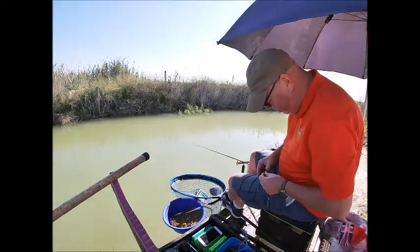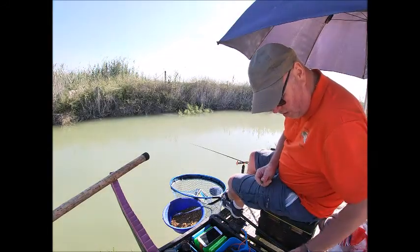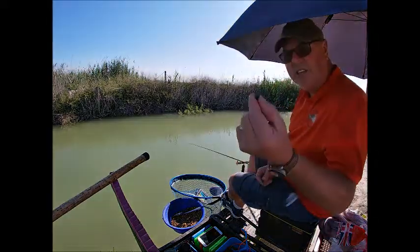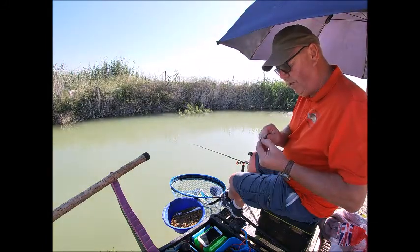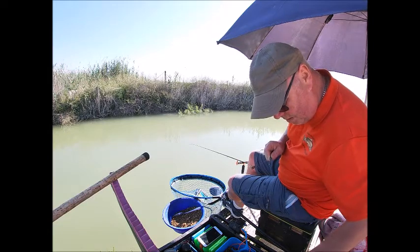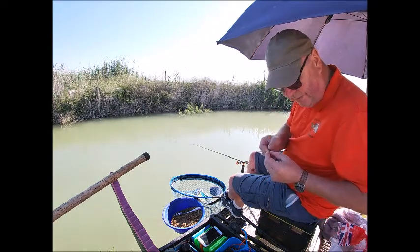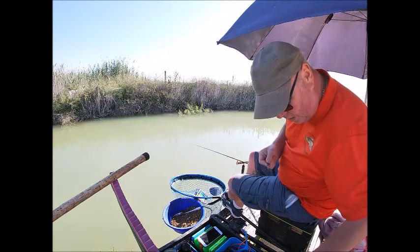It's unusual to lose one of these pellets, as obviously they're drilled. You can see that they're drilled. They go on the spike, some better than others I might add. They must be made in China, something like that. See, a couple keep splitting there.